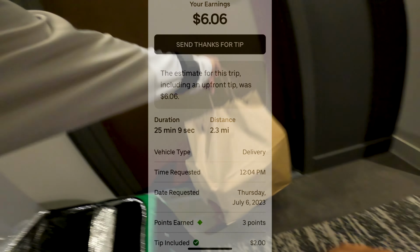In a quarter mile, turn left onto West Fulton Street. Turn right onto North Clinton Street. In a quarter mile, turn left onto West Fulton Street.